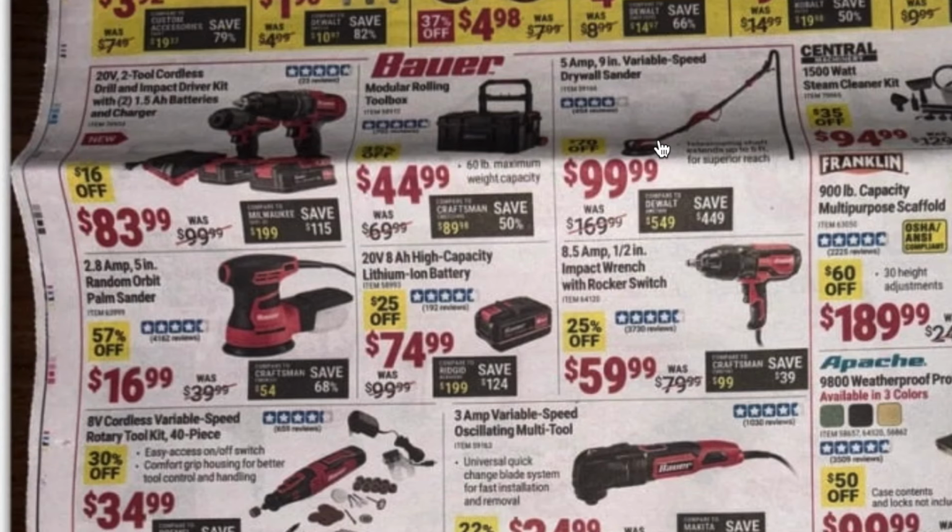Then we have a lot of Bauer items. We have the drywall sander, $99, pretty good price, $70 off of that. Modular rolling toolbox. I think that's a great thing. Definitely something I'll need to keep an eye out for. Some of those, $45, great price for that. A little drill driver set with some batteries and chargers, $83. That's a great deal. $16 off. That's a pretty good deal for that, especially in the Bauer brand.